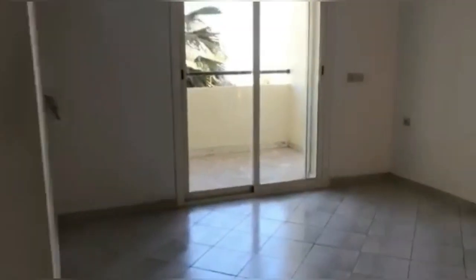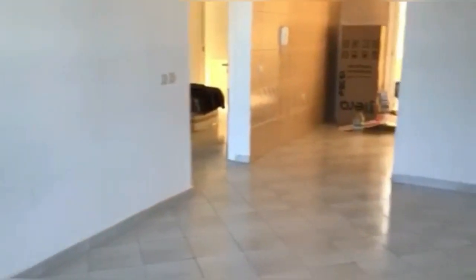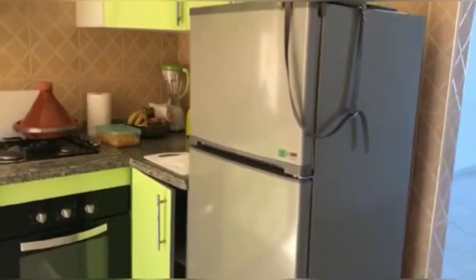Okay, back out here. This is another salon, but this one has a nice little patio door out to the balcony there. And you can see the view. And a palm tree right outside the window. So this is a nice big open space with a nice wall there for a big TV. Over here you can see evidence that I've been out shopping. I bought myself a fridge freezer.